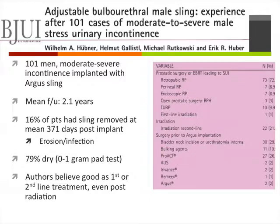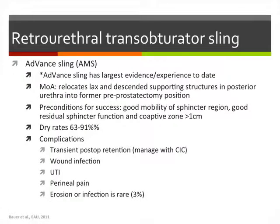They looked at 100 patients with moderate to severe stress incontinence who used the Argus sling. They followed them for about 2 years, and 16% of these patients had to have their sling removed for erosion or infection, but 80% of them were dry. They did very well, and the authors of this paper supported it as a good first or second line treatment. They also had a cohort of patients that were previously radiated, and they did well with these types of slings. The advanced sling is the sling that has had the largest group of evidence and experience to date.